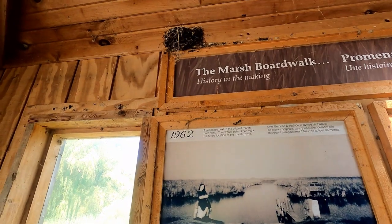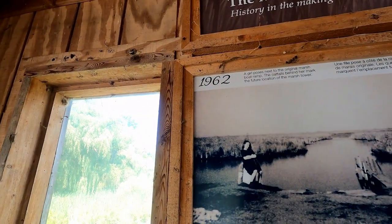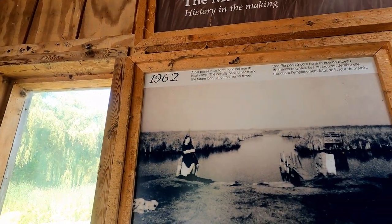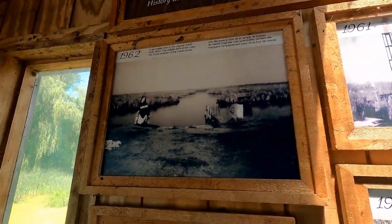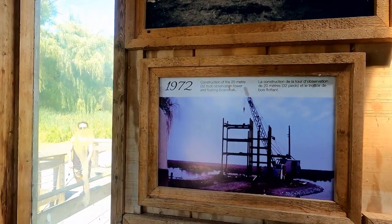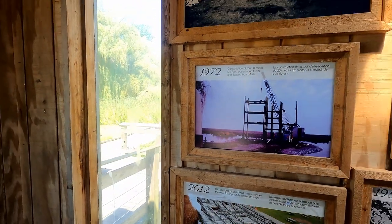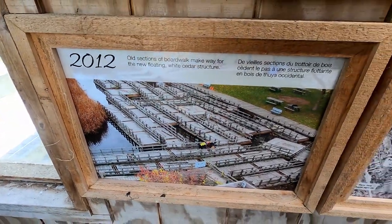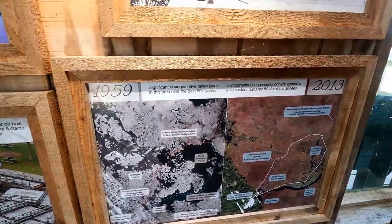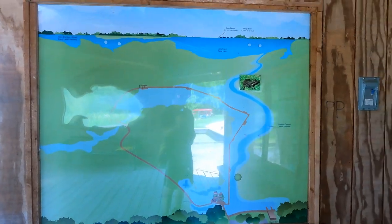Here is some information about this boardwalk, the Marsh boardwalk, history in the making. They started building in 1961 and built it in 1962, and there is all kind of other information. This outlook point is 20 meters high. In 2012, they rebuilt it. Here is a map where these things go. It's fairly big.